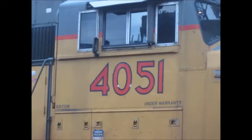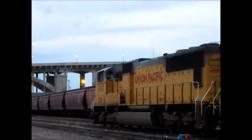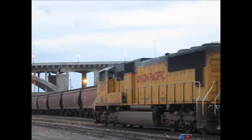One of the engines pulling the circus train was 4051, an SD70M built in 2000. 4265 leads the circus train, which is also an SD70M built in 2000, which watches as the BNSF grain train goes by. 80701 is a 94-foot long flat car and usually carries small animal cages.